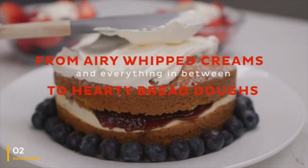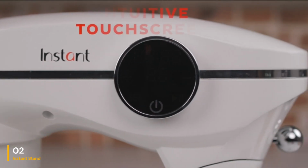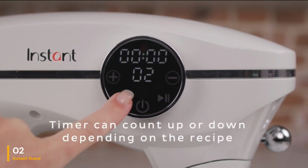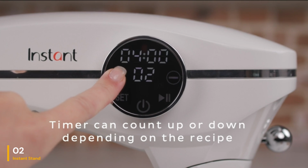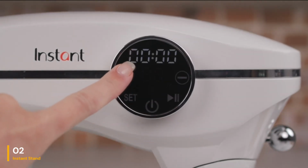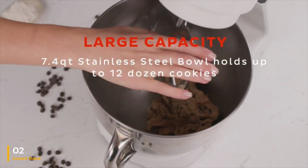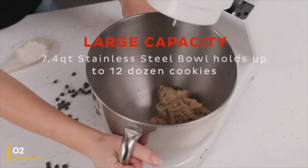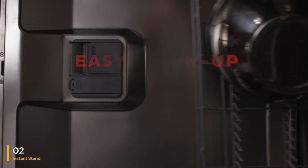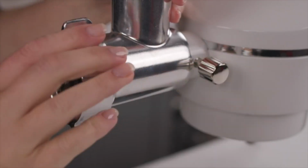Points of consideration. However, the 7.4-quart bowl can feel excessively large for smaller baking projects. Additionally, we were not impressed with the included beater blade, which felt somewhat flimsy. Unfortunately, there isn't an upgrade option available at this time. Summary. Overall, the Instant Stand Mixer Pro is a solid choice for those needing a high-capacity mixer with versatile attachments, but it may not be the best fit for smaller baking tasks.